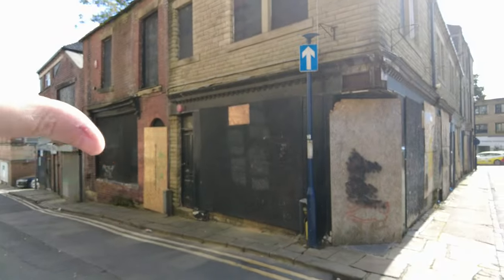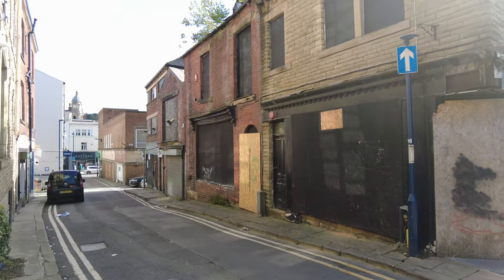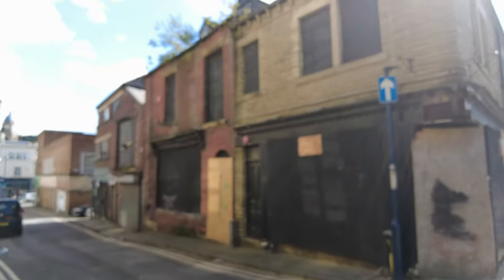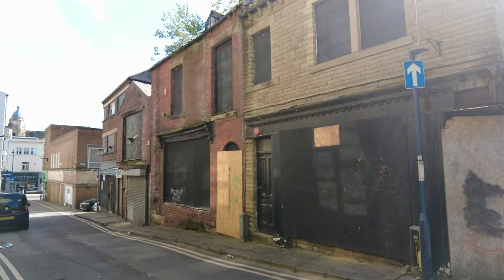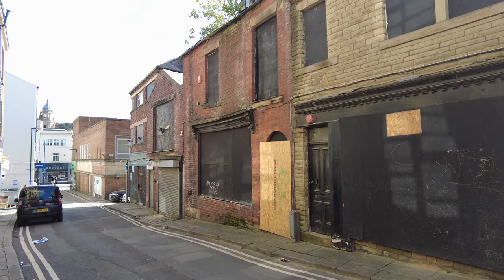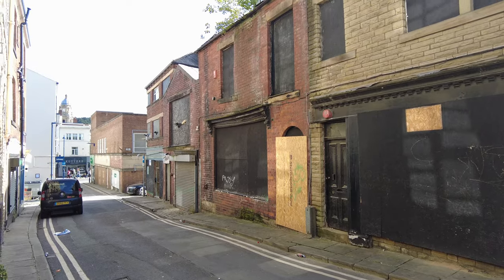Now, we used to go into there on a Saturday. Me and my mates from school used to go in there. It wasn't a lot of stuff we really liked. It was just a nice shop and it smelled lovely. And there was posters in there, so we did go in. It was just one of those shops that you had to go in.